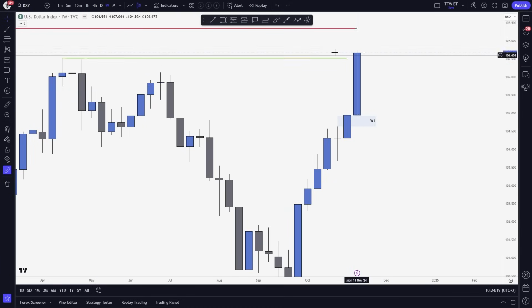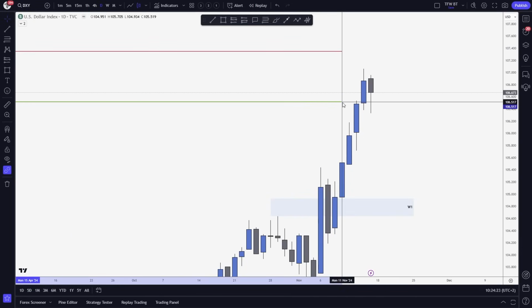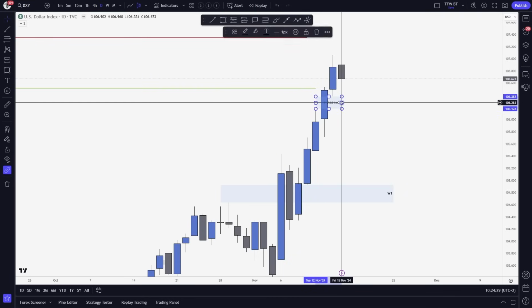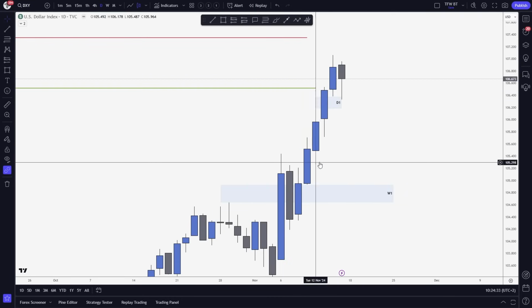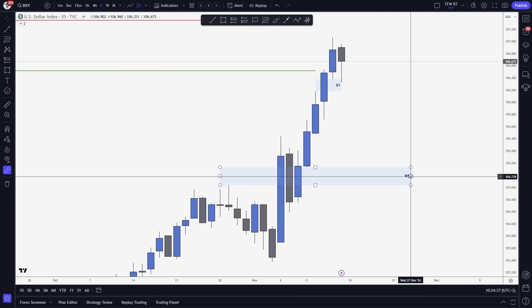So within that massive weekly expansion candle, we can immediately transfer that to the daily. The daily time frame also rocketed very nicely. So Friday was the only bearish day, also pulling us back into that very last daily bullish imbalance. And now, of course, below we have a few here. But if we do fail this one, I would even expect for us to head to the weekly.